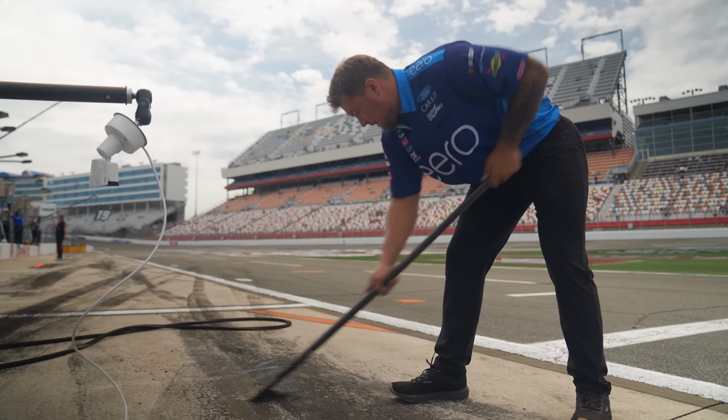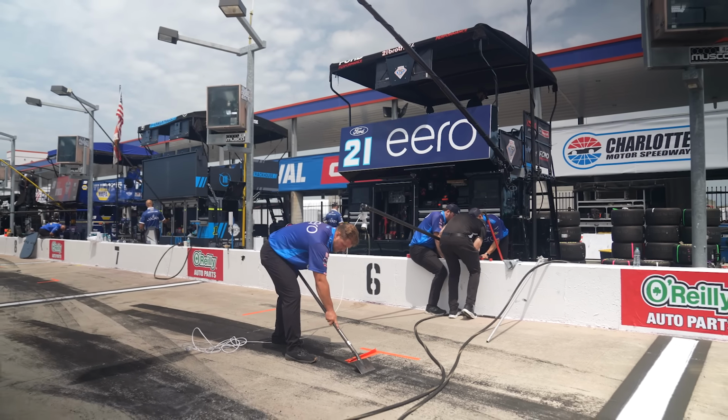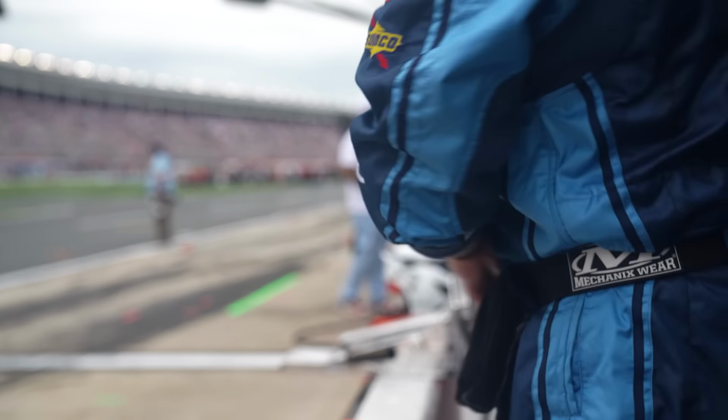I'm Weston Kramer and I'm the jackman for the 21 crew. These tire tracks are always really slippery. I like to scrape up as much as I can. During the race too, I also got the sticky spray. It just helps so we have better traction when we're coming in and doing a pit stop.